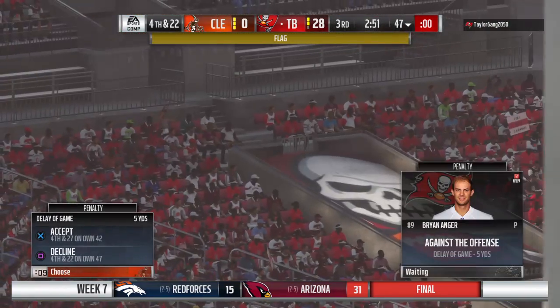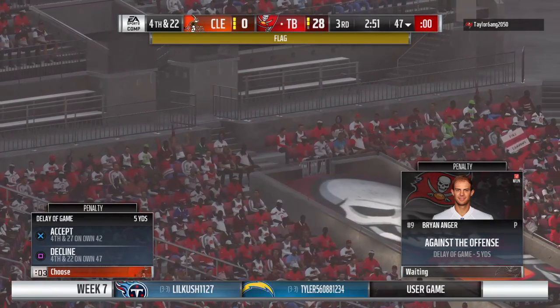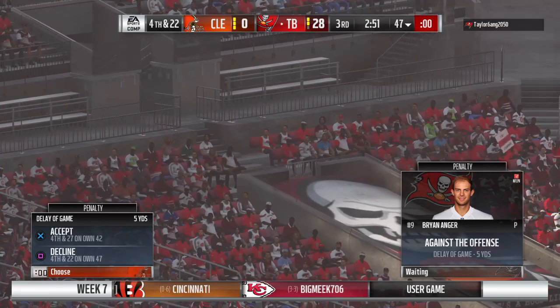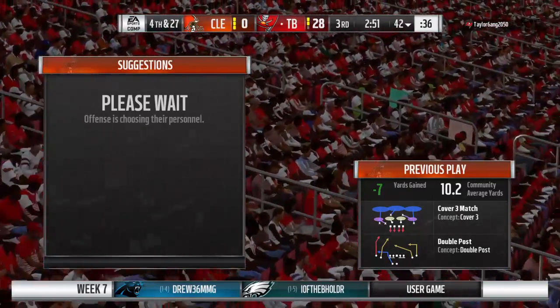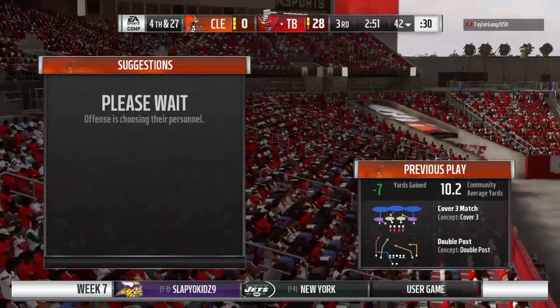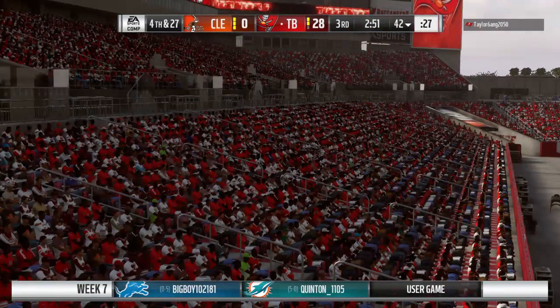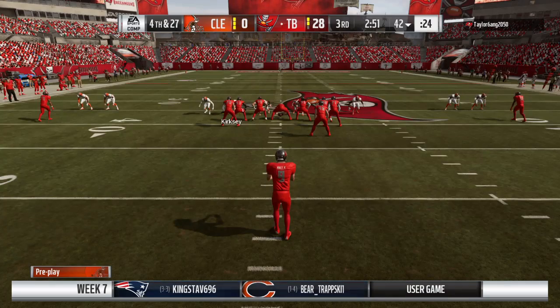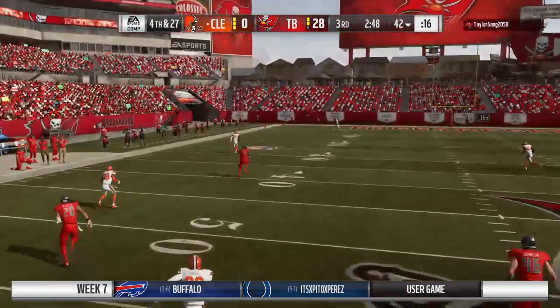And now the punt team couldn't get ready in time, and this is going to be a delay. And that'll be accepted, of course, and that moves him back 5. Here's Brian Anger now, as he's on to punt for the first time this afternoon. He steps into this one, and this is a rocket.